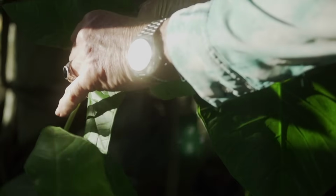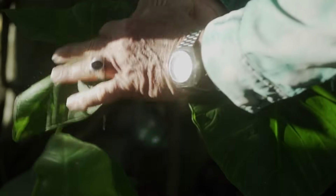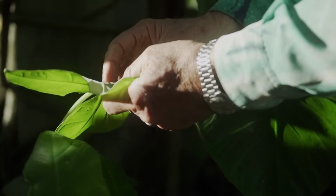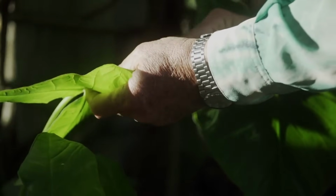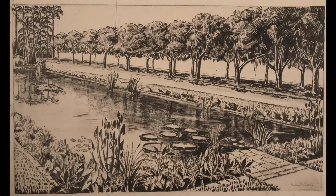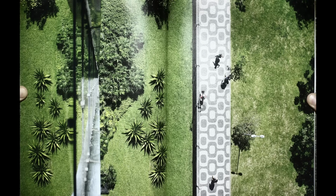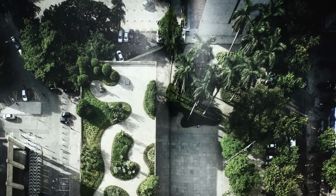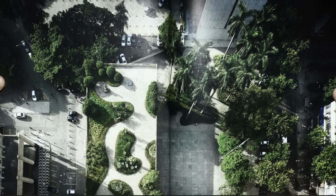Though Marx collected thousands of species, he did not fancy himself a botanist. He was considered a plant man. Plants were simply another material in his approach to designing outdoor spaces. He was a Renaissance man. His landscapes were designed not only to look inviting up close, but they were an art form from above. He was recognized for his ability to design at different scales and for different points of view.